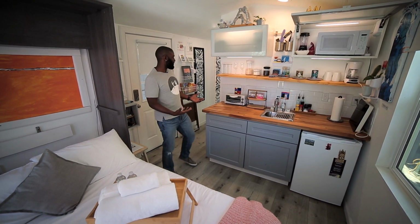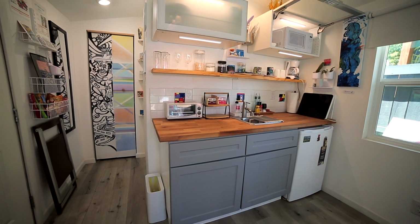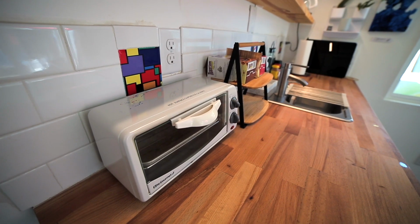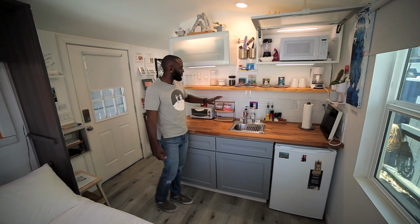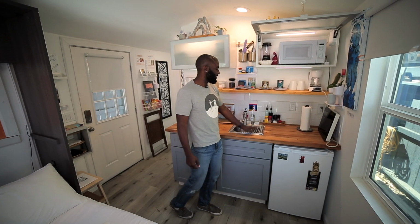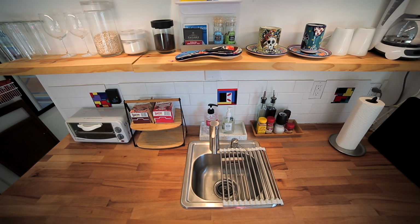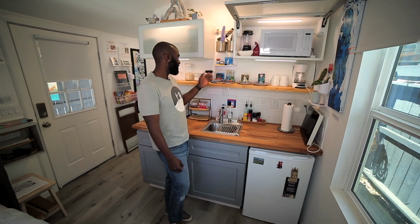So when you first walk through the door, you're immediately presented with the kitchen area. Guests have access to use this little toaster oven, which everyone loves to make their toast and bagels. I usually leave little snacks or Pop-Tarts for guests to enjoy. Everyone loves Pop-Tarts. This is a little sink. It's actually a bar sink, so it's not a big standard size sink.